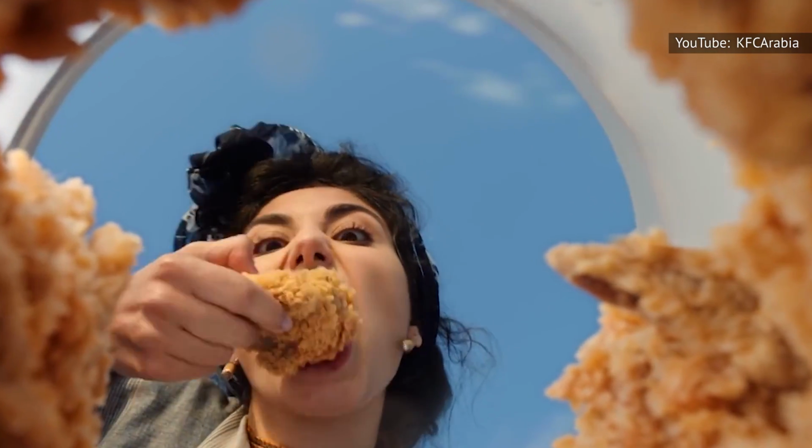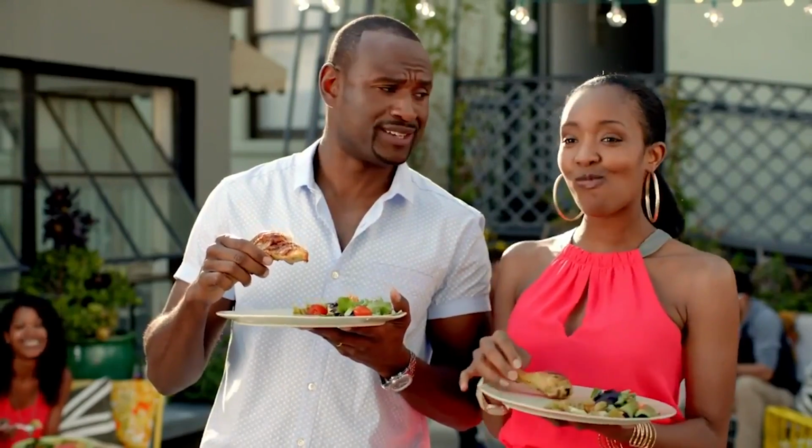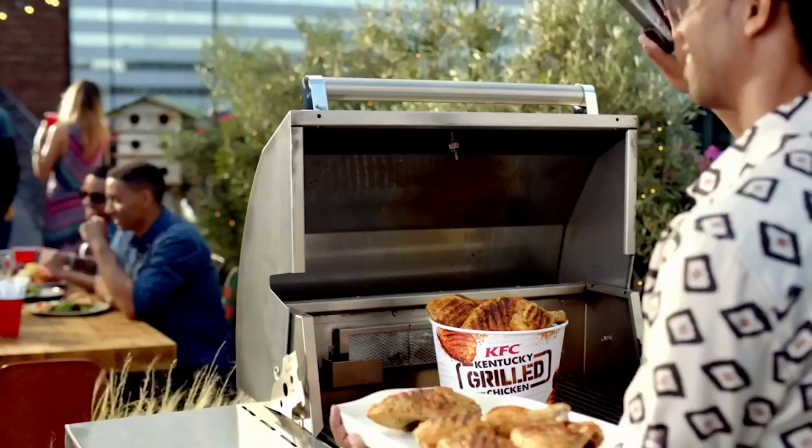According to a former KFC employee on Reddit, it sold in low quantities and couldn't sit around unsold for as long as the fried stuff, making for a significant amount of costly food waste. After about a 2-year life, Kentucky Grilled Chicken was gone.